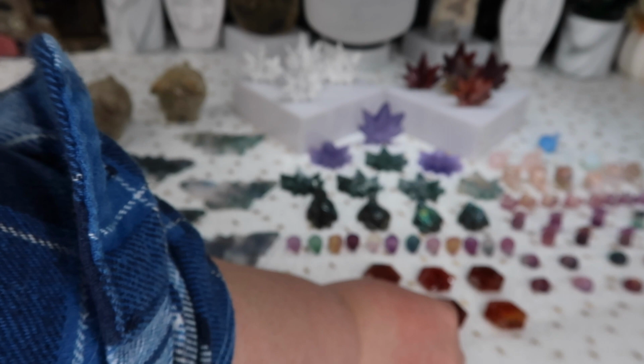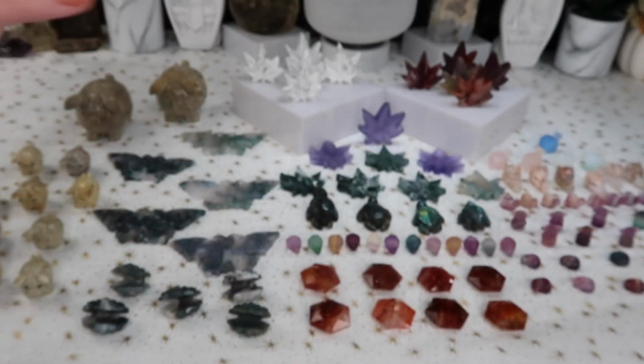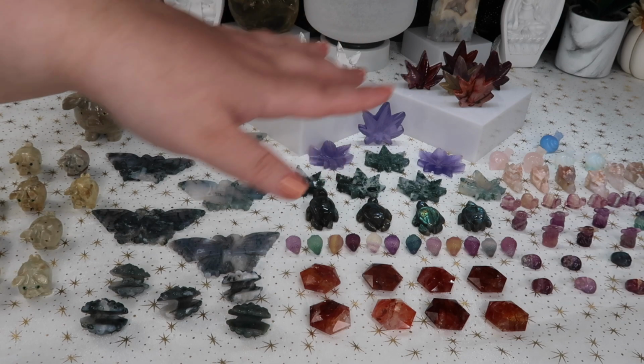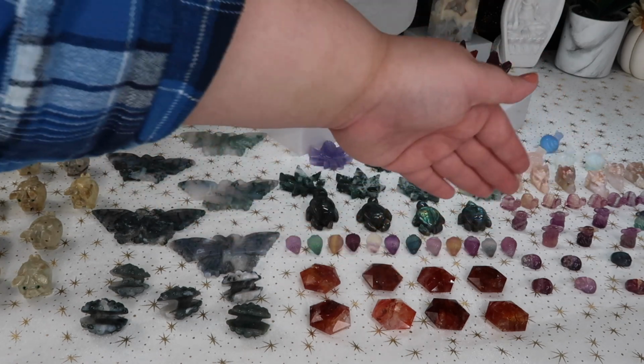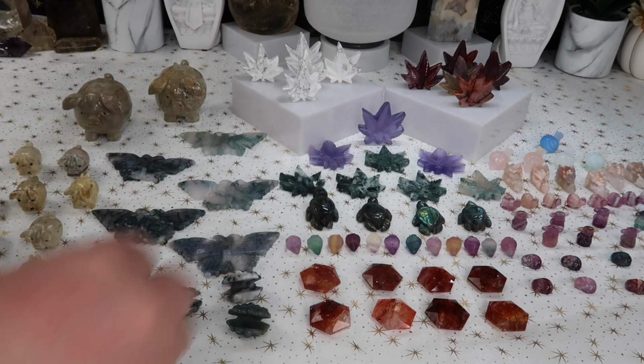But don't worry, this is a minis live sale, so they won't be too expensive. I just really enjoyed the quality of these, and a lot of them do have some really nice rainbows. Then the next couple carvings I have are some fluorite items. So right here in the middle row, the next 4 rows are all fluorite items.